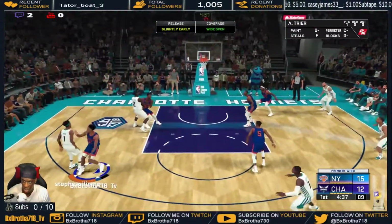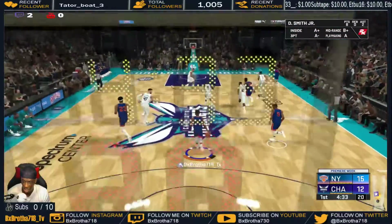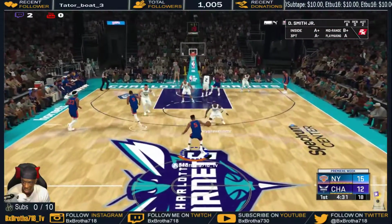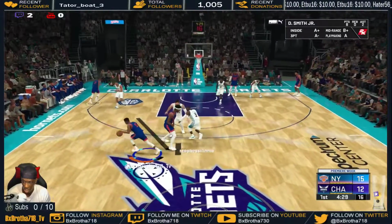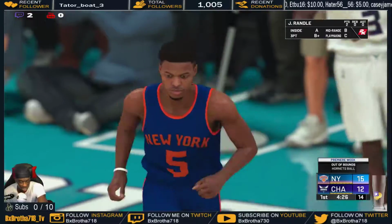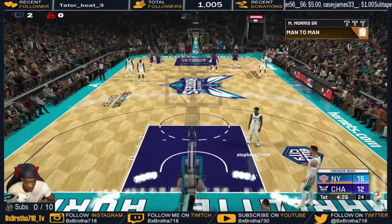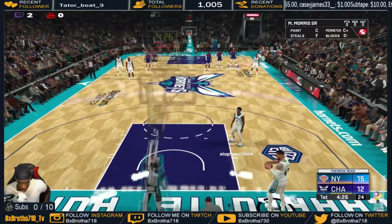On its way from Monk for two. That one's off, still out of sync. And he rushed that one, no doubt about it. The D out of position, you could see the frustration on his face. And it's Smith penetrating. Out of bounds. Charlotte takes possession. So it's both teams making substitutions here.